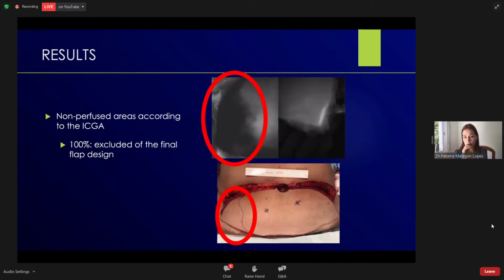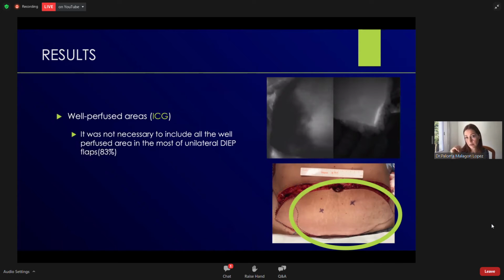What did we do with this information given by the ICG? Well, with the non-perfused areas, that means this dark area, in all cases, we removed it without thinking, let's say. We removed the dark area in all cases. But for the areas that were well perfused according to the ICG imaging, we realized that it was not necessary to include all the well-perfused area in most unilateral DIEP flaps, but we had to include all the area in bilateral DIEP flaps.